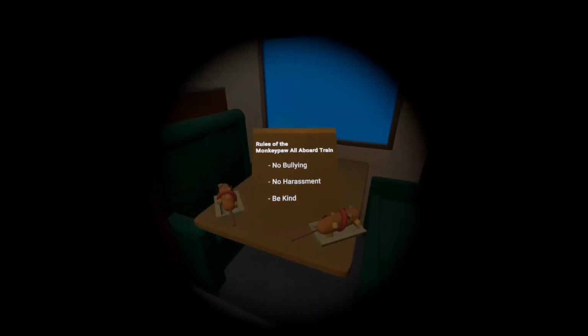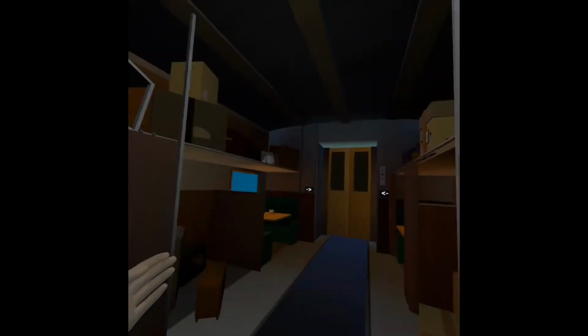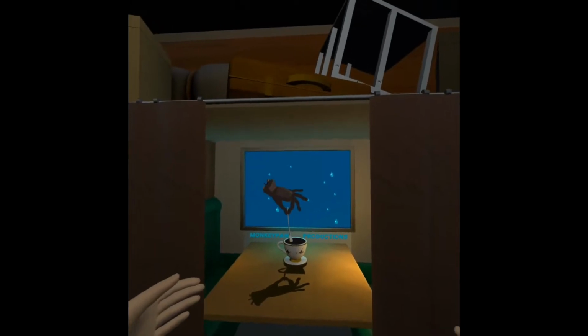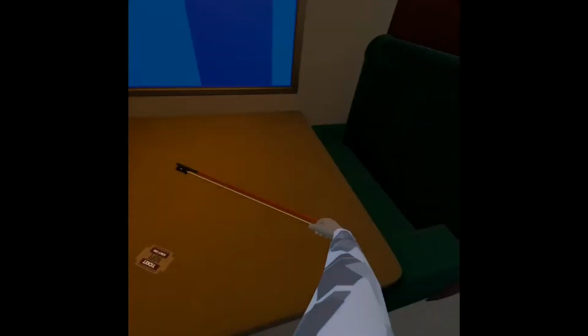There are rules, of course. No bullying, no harassment, be kind. And wow, look at that. Love this. That is cool. That is cool. Some cool stuff.